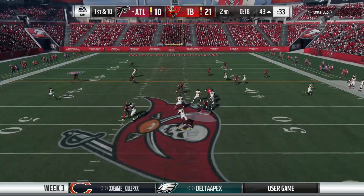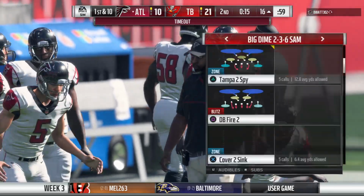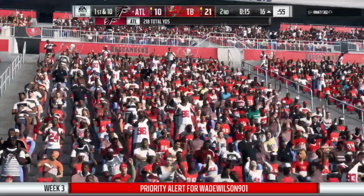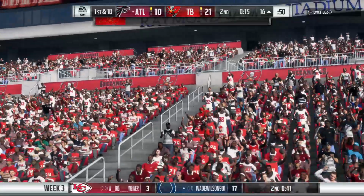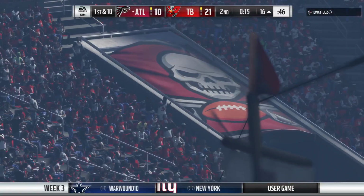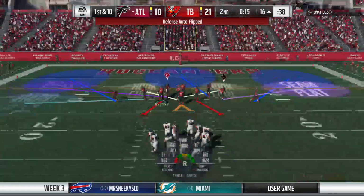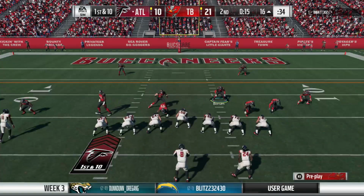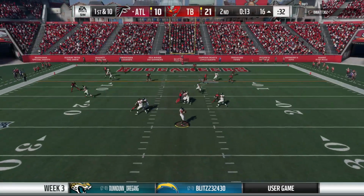To throw is Ross. Operating from the gun. Wide open receiver, complete. And now before this first down play, we're going to get a timeout here, as it'll come with 15 seconds to play in the first half. And now a first down following that long gain. From the red zone now, they'll look to throw.